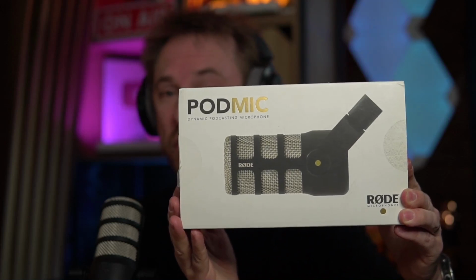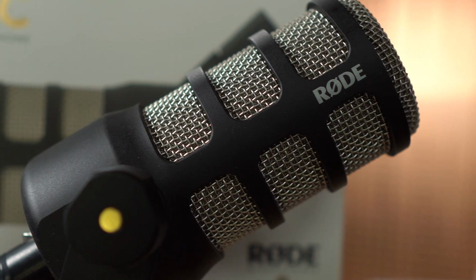For $99, you can go out and grab this, the Rode PodMic, and it's awesome. I can't believe it's so well priced. I've seen microphones that are more than $99 that are not half as good as the Rode PodMic. It would be my recommendation to anyone. If someone came up to me in the street or at a podcasting conference and said, Mike, I've got $100. What microphone would you recommend? I'd say the Rode PodMic.